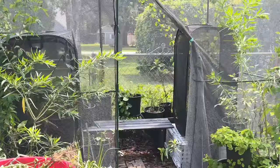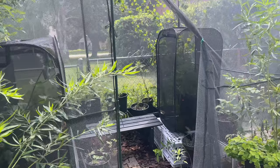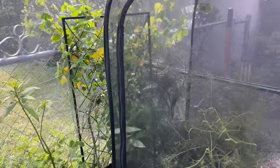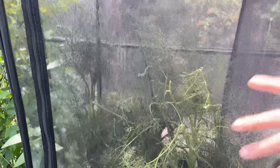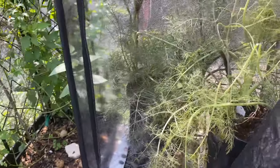Okay, and because one of my bronze fennel pots, see that tall pot back there, was egg bombed. So now the eastern black swallowtails, let me unzip so you can see some of these guys, have their own enclosure, like their own.